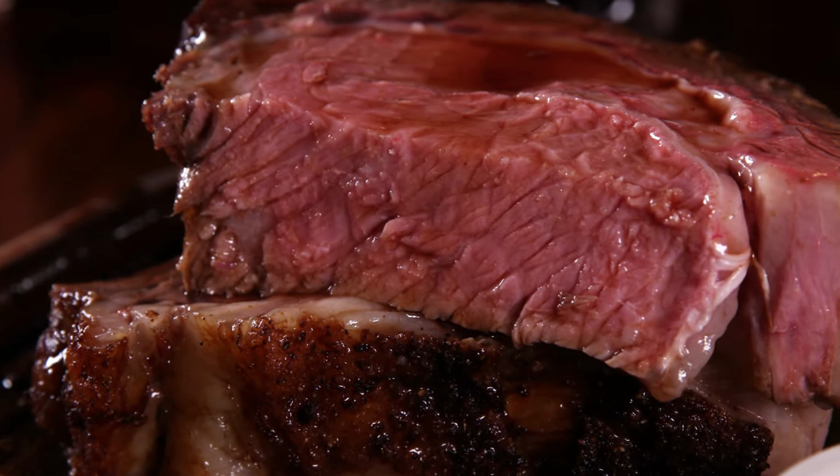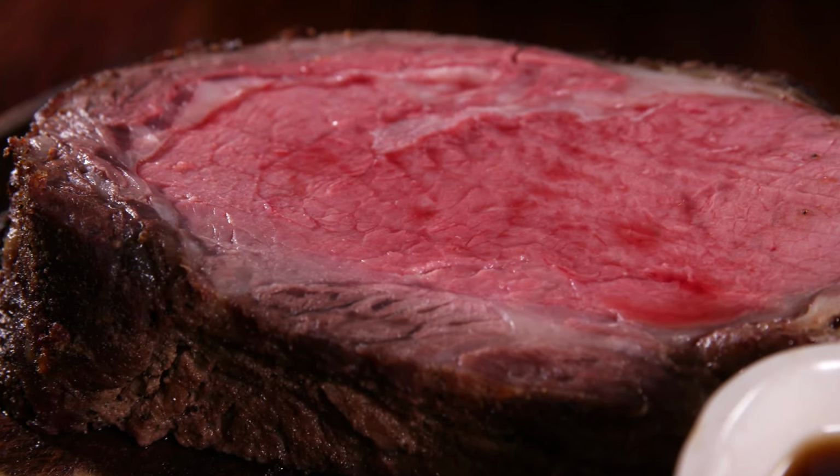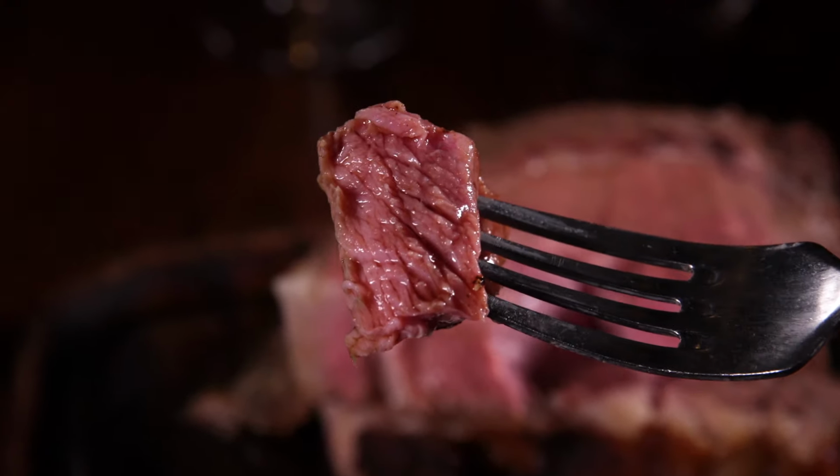You get prime rib here, unlike anywhere else. The seasoning is fantastic. The temperature that they're cooking it to is wonderful. It is juicy, it is tender. It's a wonderful choice here.